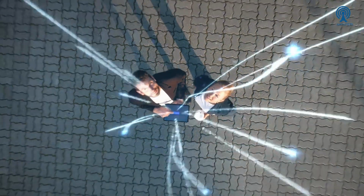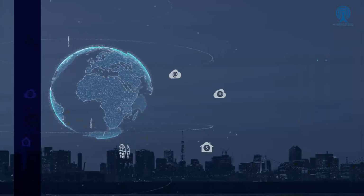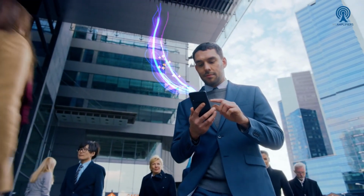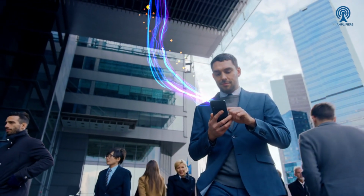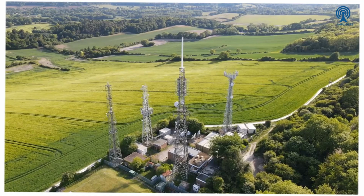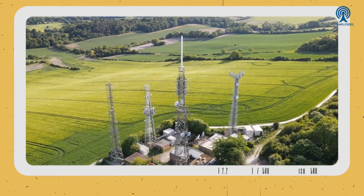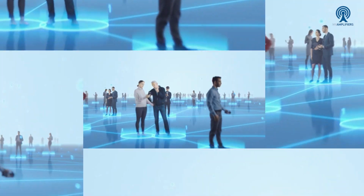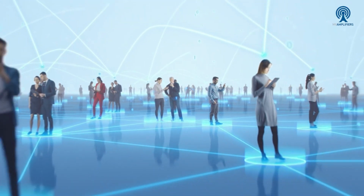In the rapidly evolving world of mobile connectivity, 5G technology has emerged as a game changer, promising lightning-fast internet speeds and seamless connectivity like never before. However, even in areas with decent 5G coverage, various factors can lead to weak or unstable signals, hindering the full potential of this cutting-edge technology.